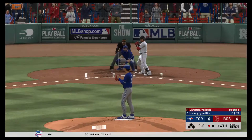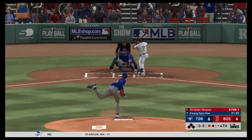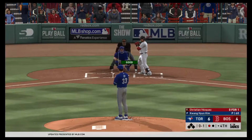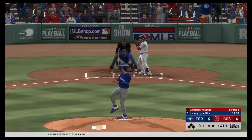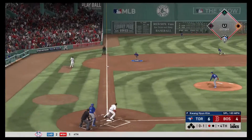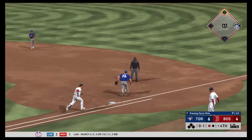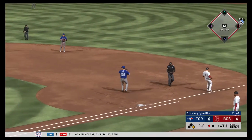Into the box now, Christian Vazquez, as he will take strike 1 on the fastball here. No balls and a strike. So far 0 for 1 with a flyout. This one's down to third. Scooped up. Throw in the dirt to first, and he can't come up with it cleanly.